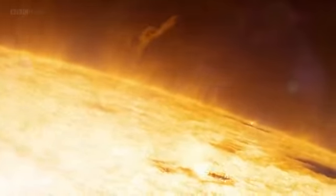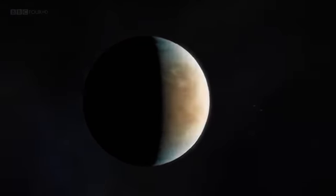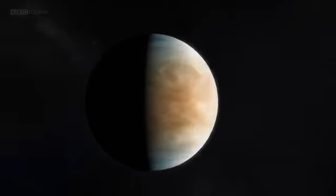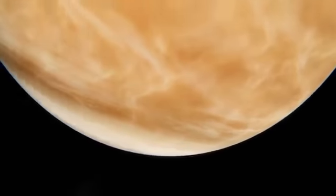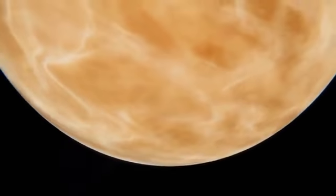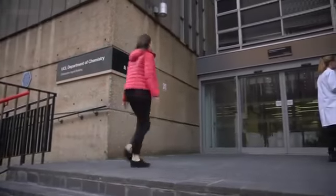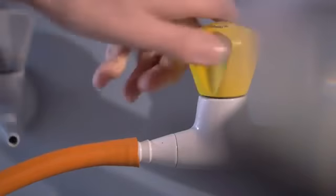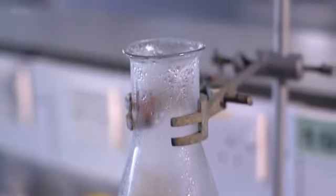But gradually, the energy of our Sun began to increase, and any bodies of liquid water on Venus evaporated, driving water vapour into its atmosphere. It's thought that this was the start of a series of events that created cataclysmic change. To see what we think happened, I'm going to try and recreate them in the lab. The first culprit is not traditionally linked with intense heat, it's water.